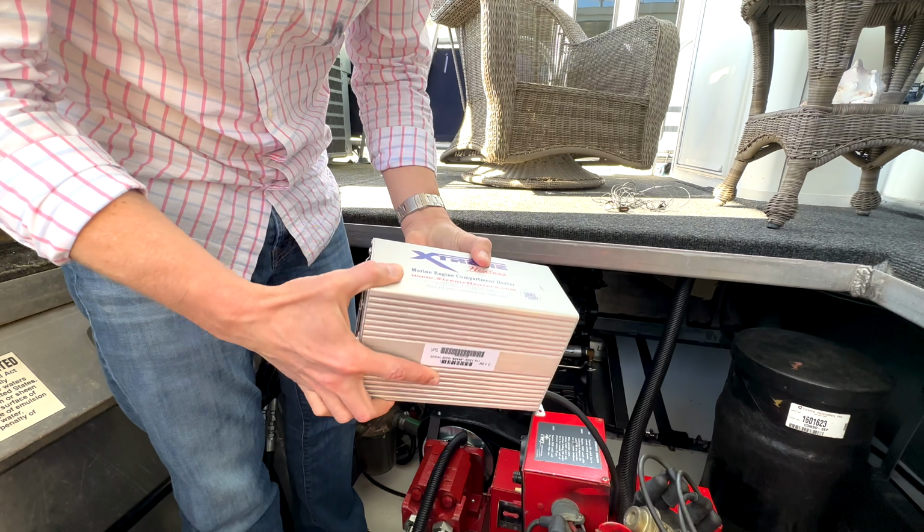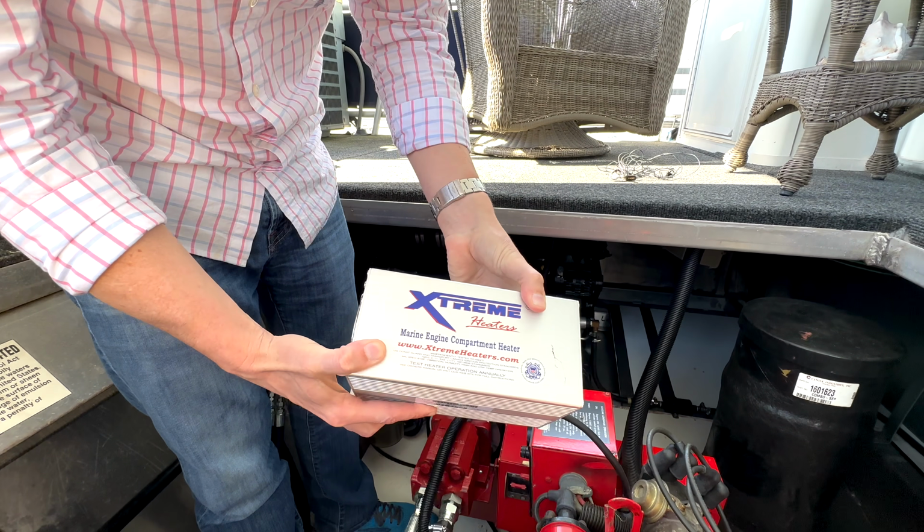The lake that we're on will never freeze, and so the thermal inertia will keep the engine compartment in the 40s. As an added layer of precaution, we have an Extreme Heater down in our bilge that automatically turns on when the temperature drops below 45 degrees. So that window between 45 and 32 gives it enough time to warm up all the air in the engine compartment. We've had the Extreme Heater for two winters now. It's done an amazing job.